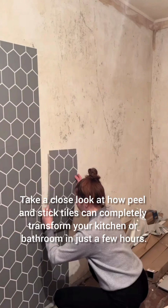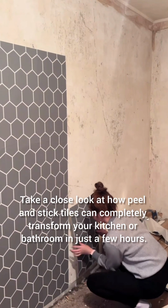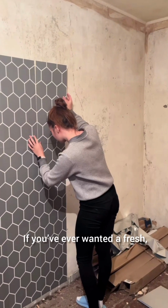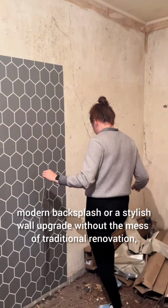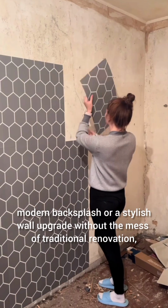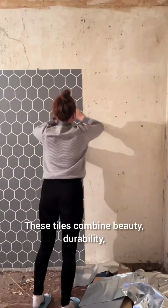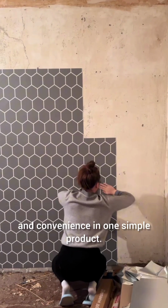Take a close look at how peel and stick tiles can completely transform your kitchen or bathroom in just a few hours. If you've ever wanted a fresh, modern backsplash or a stylish wall upgrade without the mess of traditional renovation, this is the perfect solution. These tiles combine beauty, durability, and convenience in one simple product.